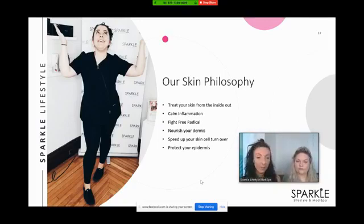Because if your skin is inflamed, anything that we put on top of it is not going to be absorbed properly. It's like feeding a fire. You're trying to rebuild while your house is on fire. So that's why you need to extinguish your fire before you rebuild everything.